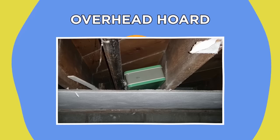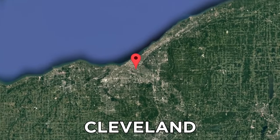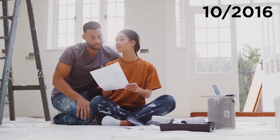Overhead hoard. They say that home is where the heart is. But for one Cleveland couple, home was where the heart skipped a beat after they made a truly shocking discovery during a home renovation project in October 2016.